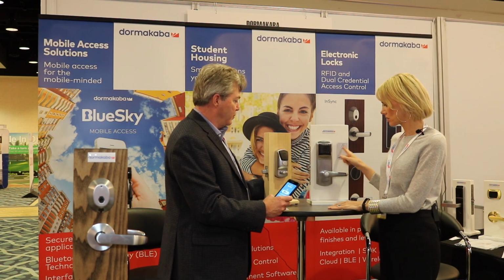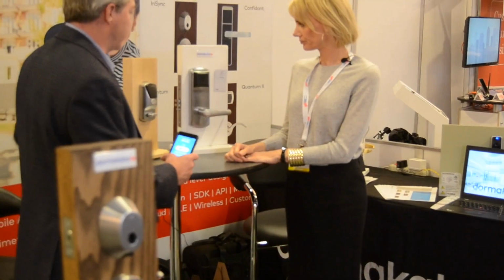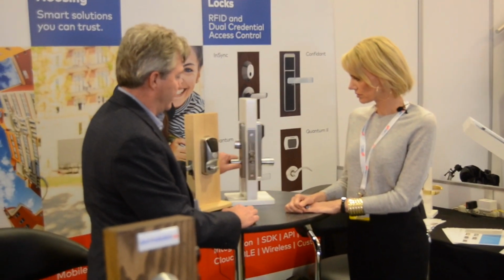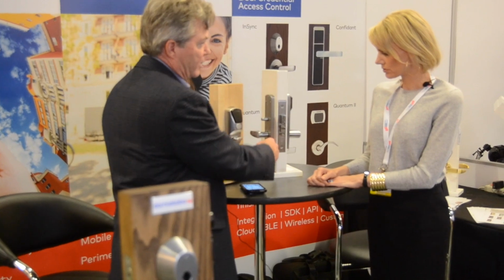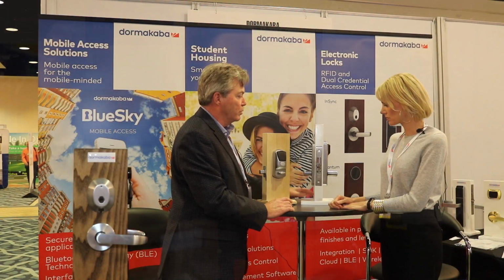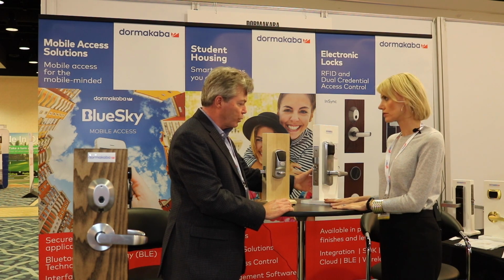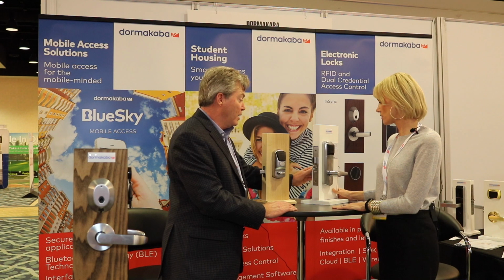Okay, and is this a different system or the same system? The Nova lock is the new lock here. This is our RT lock. In particular, the difference you'll see is mechanically the mortise hardware, so it has a full mortise lock set. Some of the student developers will like this product for the added security, and also so that when the door closes, it always automatically locks. Correct. Okay, that's really nice.